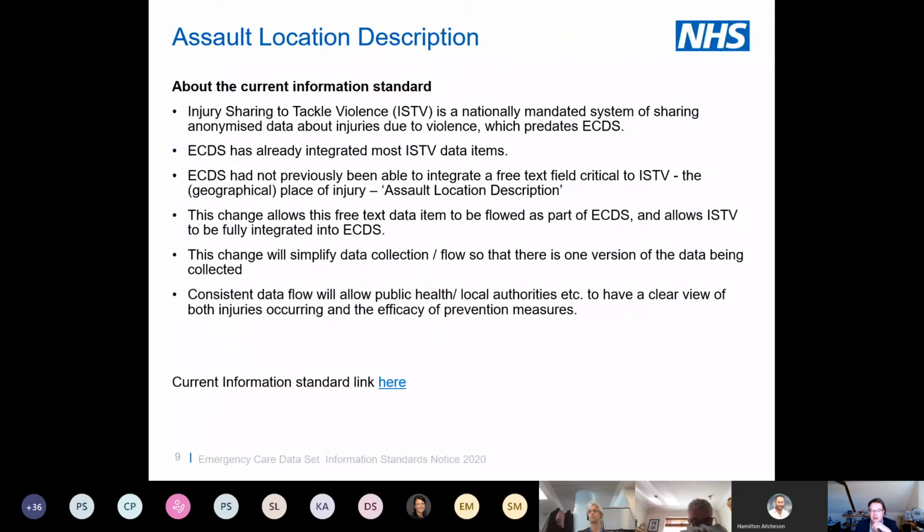Thanks. Shall we move on to the assault location description? This relates to the Injury Sharing to Tackle Violence data set. When we were building ECDS in 2017, we were looking to integrate the data items from Injury Sharing to Tackle Violence, which is a national program based on the Cardiff model of treating injury and violent injury as a public health nuisance. What this does is collect all key information about patients who attend the emergency department with injuries related to violence.